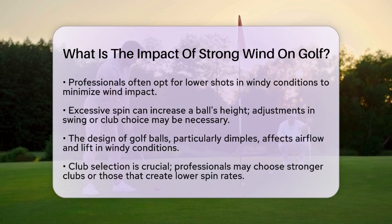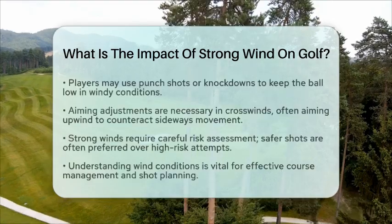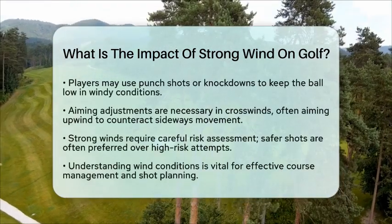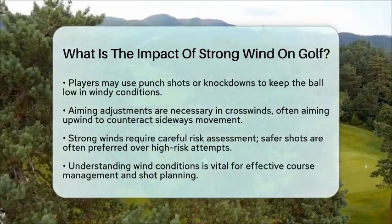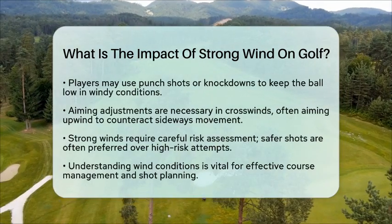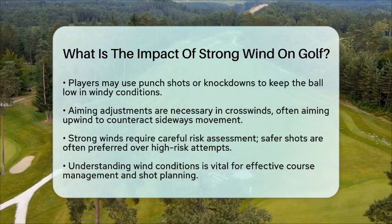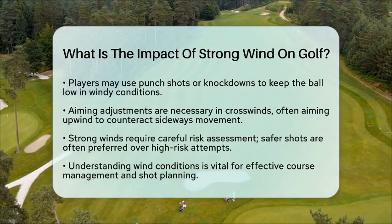In crosswinds, aiming adjustments are necessary. Golfers will often aim upwind to counteract the sideways movement of the ball. Finally, strong wind conditions require a careful assessment of risk versus reward. Attempting a high-risk shot into a strong headwind may lead to poor results, so safer, more controlled shots are often preferred.